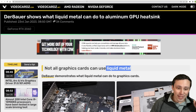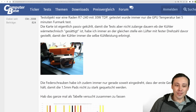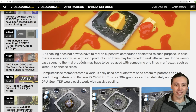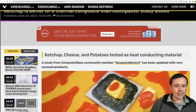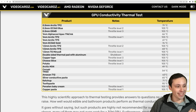But I will do a quick follow-up. Speaking of things you can use as a thermal solution on your GPU, there's an interesting post at Computer Base, which is not in English. So I'll look at the VideoCardz article, which has translated it. Basically, if you're interested in which makes a better GPU thermal compound, ketchup, cheese, or potatoes, you can now answer those questions. Again, we have this article, but with the results translated.